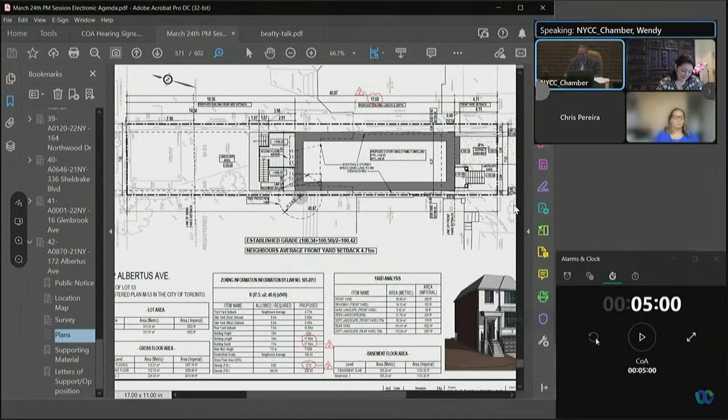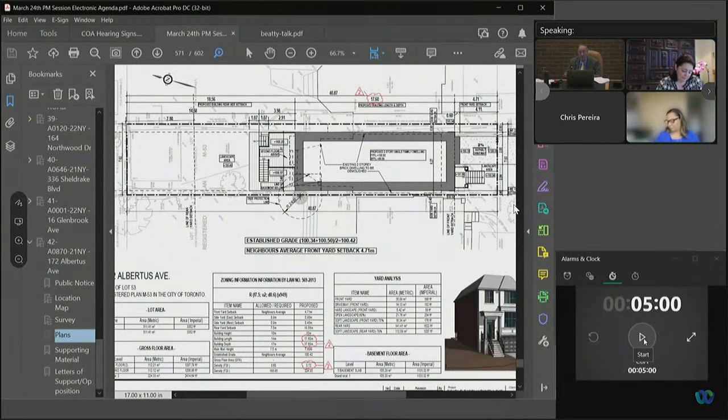Perfect. Now, you heard the agent going over what they want to do in their building. Could you tell us what's your concern about that building?